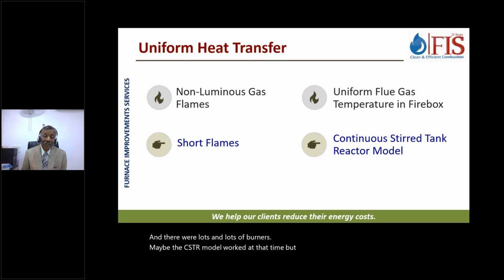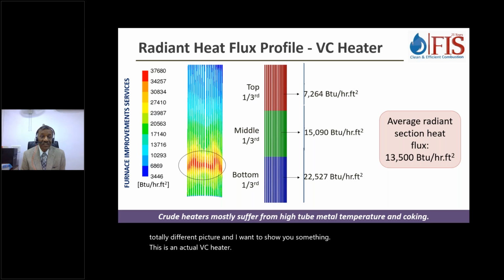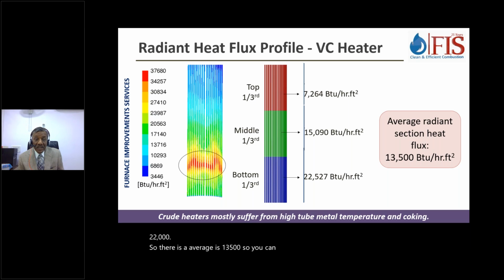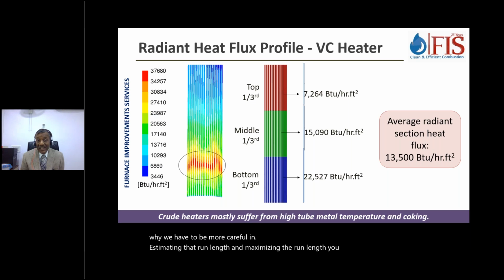But today, when we look at the heaters, we get a totally different picture. And I want to show you something. This is an actual VC heater, and we have done the heat flux profile. And you can see the heat flux in the top 1/3 is 7,000, middle 1/3 is 15,000, and the bottom 1/3 is 22,000. Whereas the average is 13,500. So you can see there is a big difference today, and that is why we have to be more careful in estimating the run length and maximizing the run length. I have not seen a heater today with a uniform heat transfer or model.